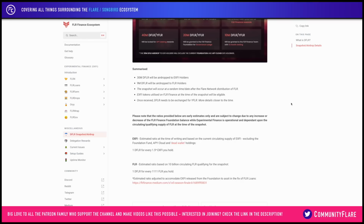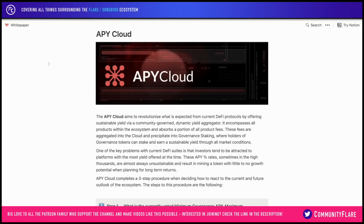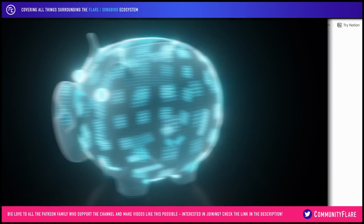Now, before we get onto the when snapshot, I basically want to talk to you a little bit about some of the functionality that this token will actually give you, starting with the APY cloud. Now, the APY cloud is probably one of the most exciting innovations from my perspective that we can have in DeFi, and it's going to allow for a predictable yield that is generated by the different products hosted by FLR Finance. So what do I mean by that? It's basically going to aggregate all of the different fees from FLRX, that's a decentralized exchange, FLR Drops, which is the NFT marketplace, we've got FLR Wrap.